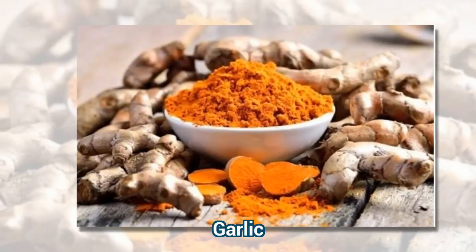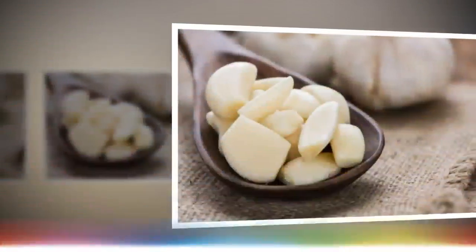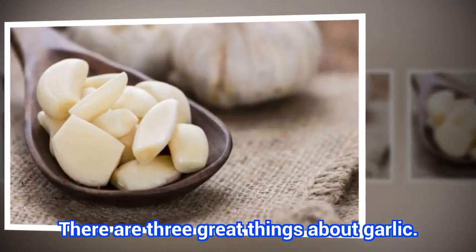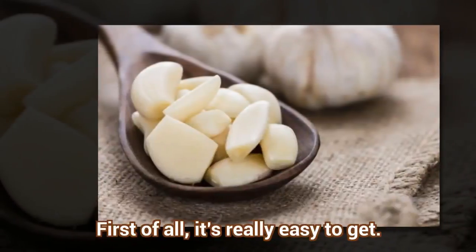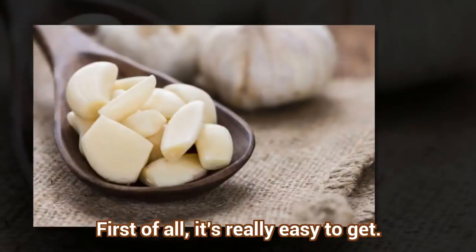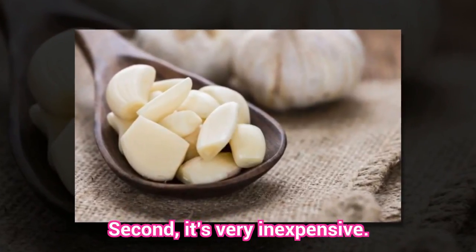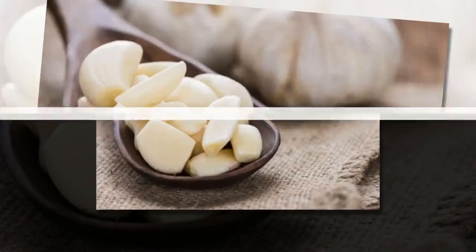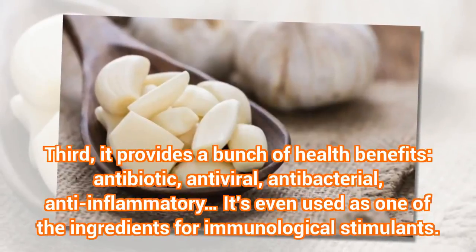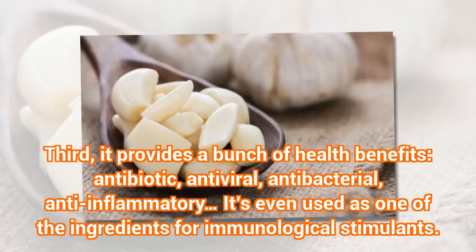Garlic. There are 3 great things about garlic. First of all, it's really easy to get. Second, it's very inexpensive. Third, it provides a bunch of health benefits: antibiotic, antiviral, antibacterial, anti-inflammatory, and it's even used as one of the ingredients for immunological stimulants.